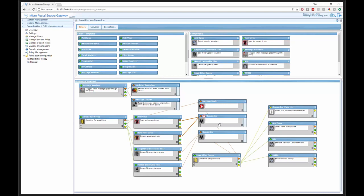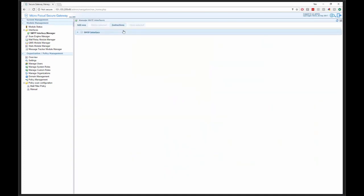Yeah, so with the denial of service and the distributed denial of service, that's one way that a lot of spammers and hackers are getting into systems to prevent message delivery from getting into the system. So we've built in some protection here, and it's part of the SMTP interface.